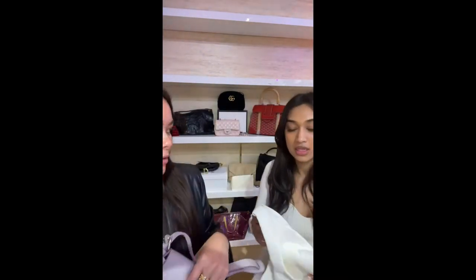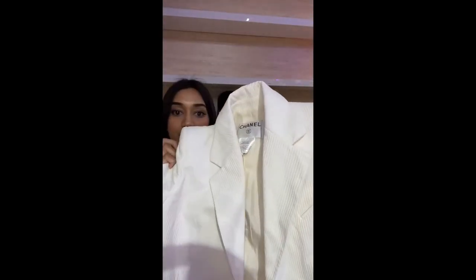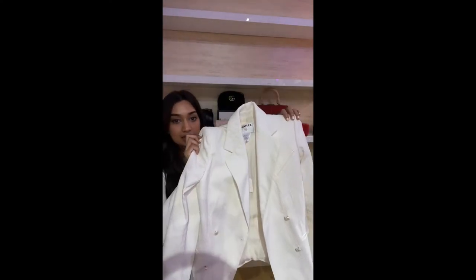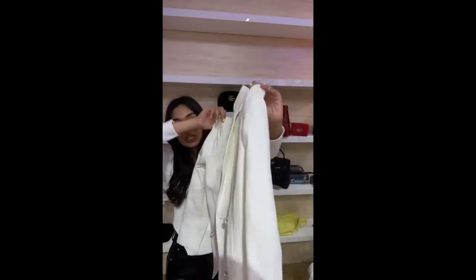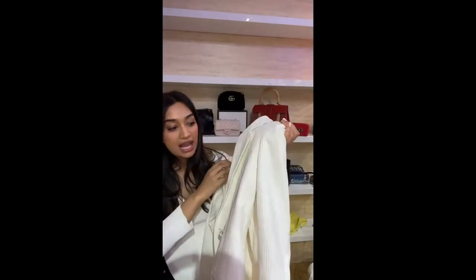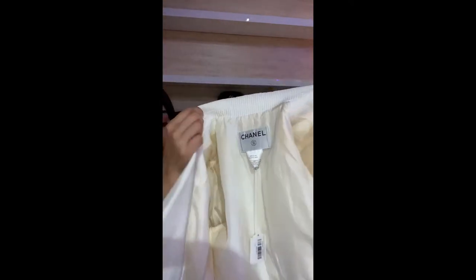Fine is asking, is there any wear on the suit? Guys, there's no wear on the suit. There's no pull to the fabric. I'll show you guys here, the collar. There's no staining either. So it really is a beautiful white. It does have shoulder padding, and the inside, as you can see, it's super nice and clean. And it has the original tags intact.